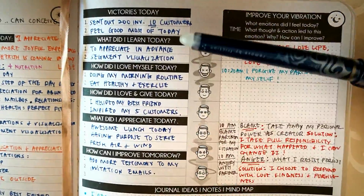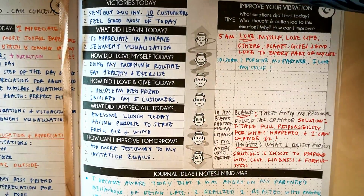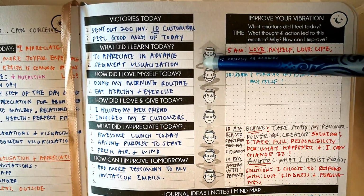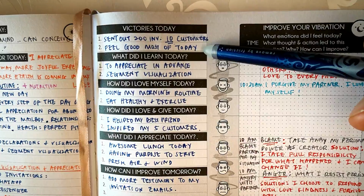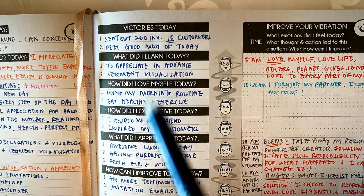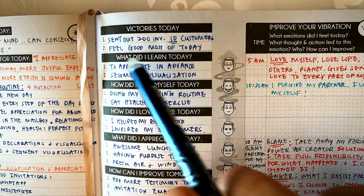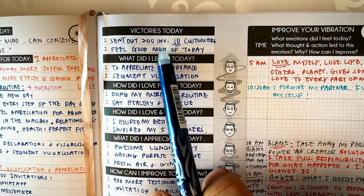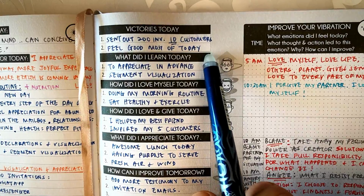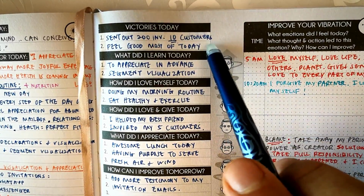So here we are in the section we use every night to actually reflect and appreciate. First is we reflect and appreciate the victories we had today. For example, I sent out 200 invitations, I had 10 new customers, and I also really feel grateful that I felt good most of the day. I achieved that goal. So I celebrate this and I feel good.